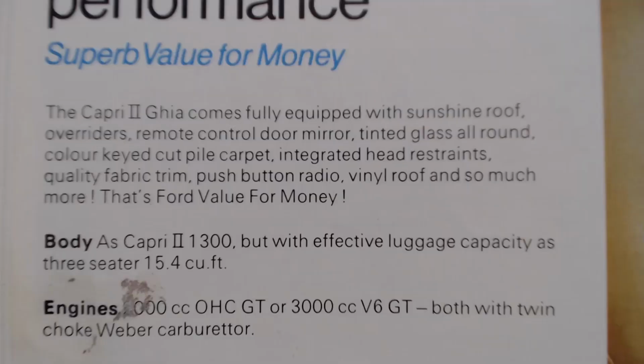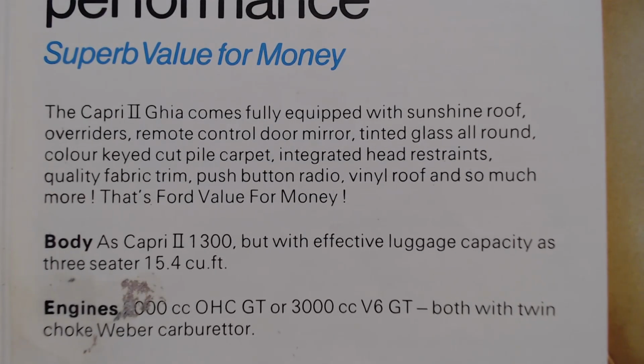Nicely shows this sort of chrome treatment around the windows and those opening rear quarter panels. So the Ghia comes fully equipped with a sunshine roof, overriders, remote controlled door mirrors, tinted glass all round, colour keyed cut panel carpet, integrated head restraints, quality fabric trim, push button radio, vinyl roof, and so much more.